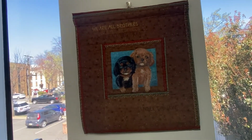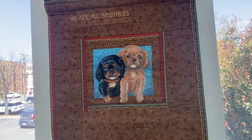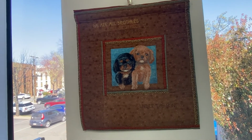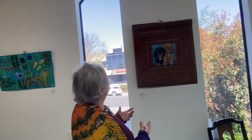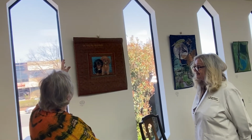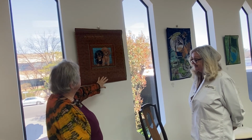And I just, the idea that you can have a litter and they're all different colors and they're all the same. Who cares what color they are? But these two brothers to me are just so obviously connected that I put this on the quilt, emphasized the browns, and it says, "We are all brothers, we are all brothers, we are all brothers under the skin."